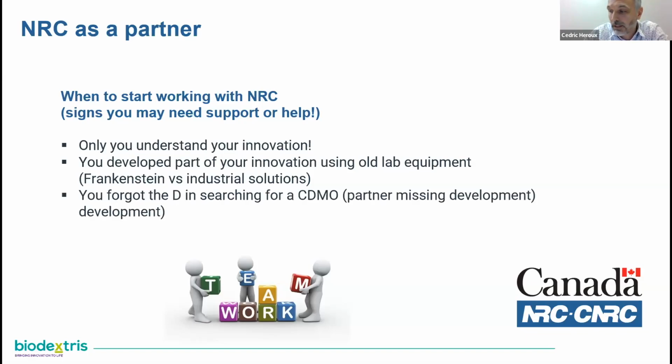Sometimes, and there again, it happens more than we think, you might have forgotten the D in searching for a CDMO. CDMO means that there's going to be a development phase. If you engage with a CMO, the development phase might be a bit more difficult. So this is where you might need the NRC to come and do that development for you, to make sure that the CMO will be able to manufacture your product.